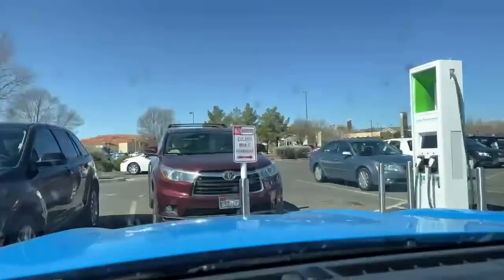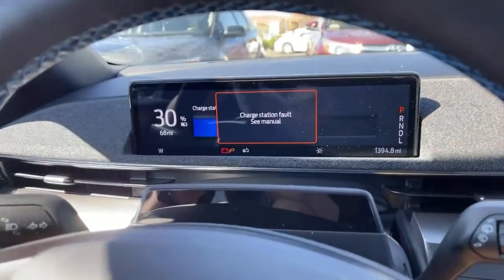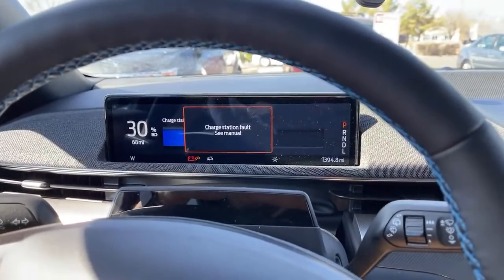Yeah, we're at 30% state of charge, still doing 110 kilowatts. Not bad. Let's see. Unlocking charge cord. Oh, guys, charge station fault. Here we go, here's the fun starting. Charge station fault, see manual.